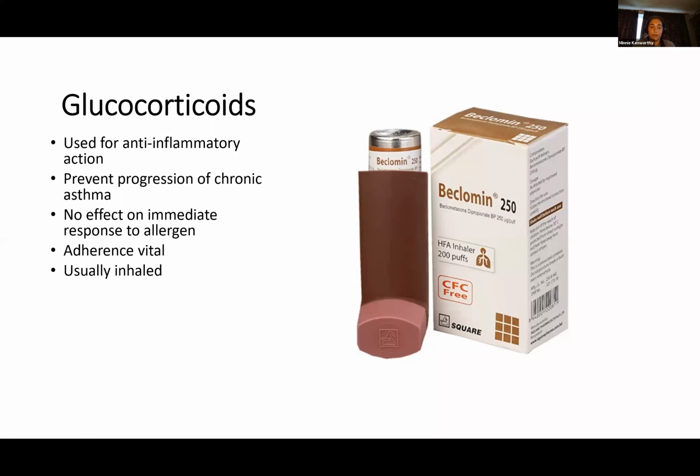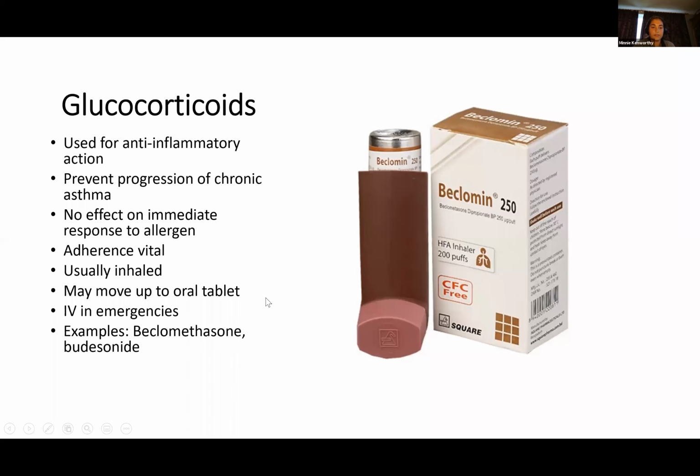So adherence is vital. Patients are quite bad with taking things every day. So you might have to tell them sometimes that you really need to be taking this, because it's that long-term progression, taking it every day, that makes you improve. And then they'll probably have fewer attacks if they're taking this regularly. As I was saying, it's usually an inhaler, but if the asthma is really bad, they may eventually move up to taking a tablet, and in an emergency they can take it IV as well. Beclomethasone and budesonide are two examples that you want to keep an eye out for.